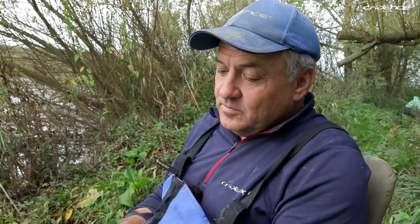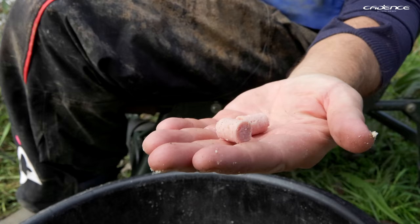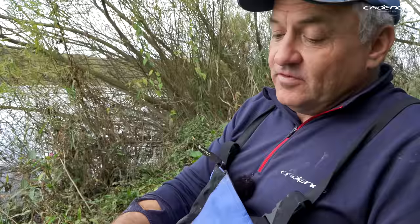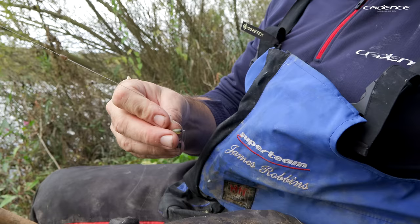Just missed a few quick bites on the bread. I mentioned I was feeding some luncheon meat pellets like that, so I've been feeding them for about half an hour, and I'm going to switch my rig now and try the meat. So I'm going to change over from the feeder. That's an 80 gram cage feeder that I was using with the bread, which was holding nicely. I'm going to swap over to a lead instead of the feeder.